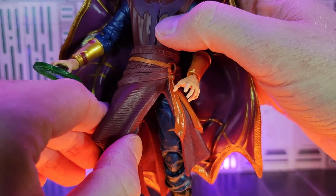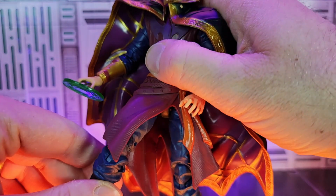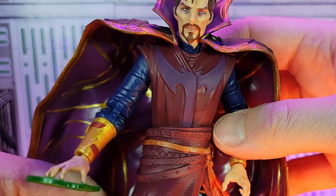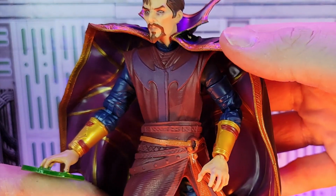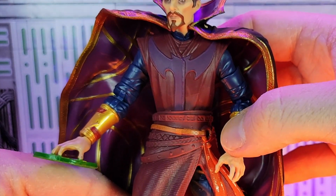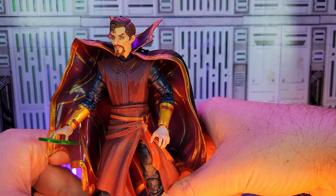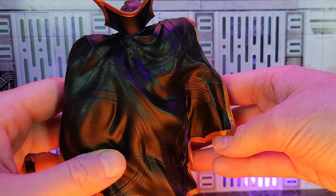However, even though this is hard rubber, it is designed differently. It comes down shorter and is more open, so it does give him a little bit more mobility when posing. Man, I love that Dark Strange logo on his chest. It looks incredible. So you do have a little bit of difference in the belt as well. And then his cape is incredible, man. It just looks dark and evil and twisted, just how he becomes. And check him out from the back.